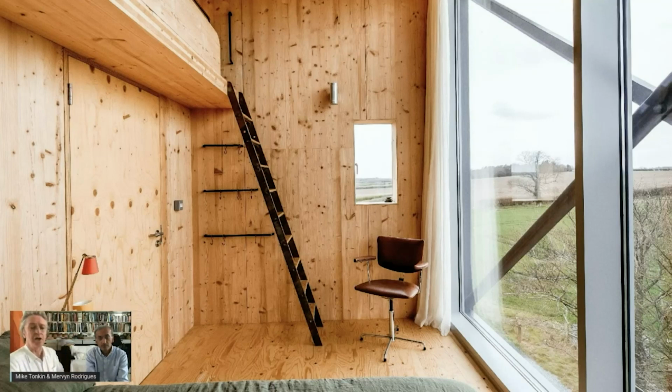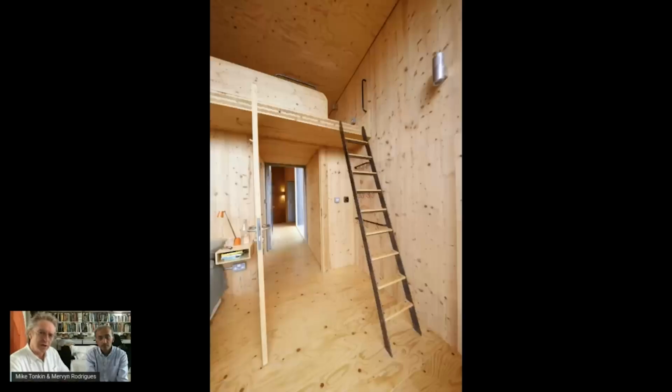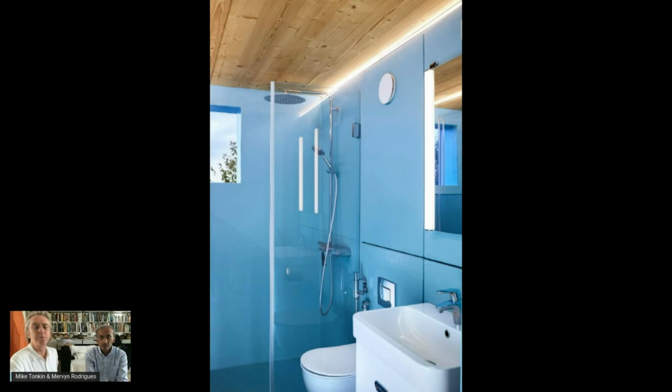So there's a window on each side, and those windows give you high level ventilation and low level ventilation. This is one of the original ladders that's been reused by Dennis here, with some plywood steps put onto it to take you up to the mezzanine where the kids sleep. Each one has a bathroom, and that's tucked behind.